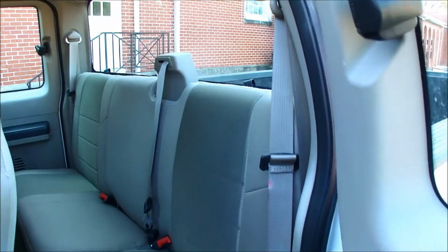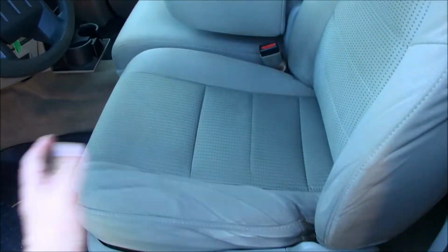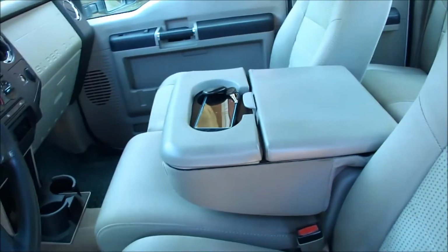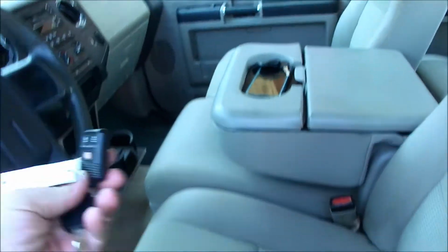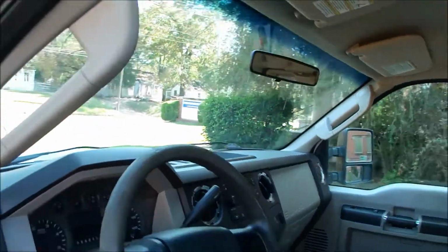Got the super cab doors, so probably never even been sat in these back seats, but front seats are nice, not ripped or torn. I haven't inserted the seats or anything. This is just how we got it. Let me pull the key out so it'll quit dinging. It's got the remote and the key, tilt, cruise, cold air. It's got everything you want on it.